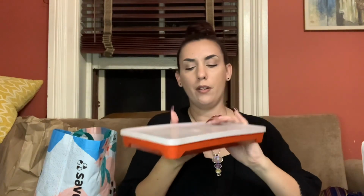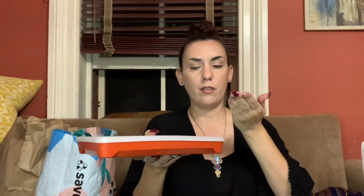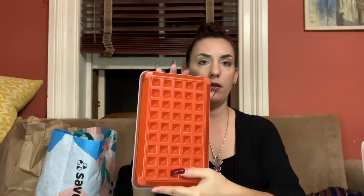I found these. These are Tupperware. My mom actually found these. I'm not going to take credit. They're for marinating steaks or chicken or whatever. You put the steak in here and it's raised. I remember when I was younger, she had the really big one, I think she still has it.